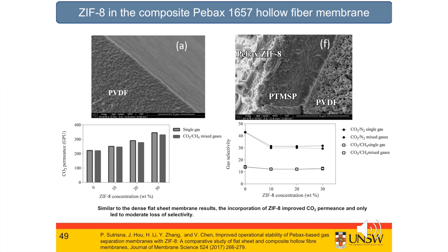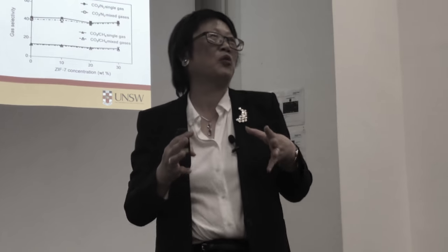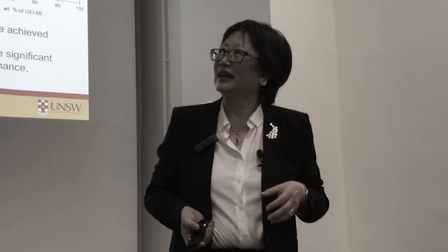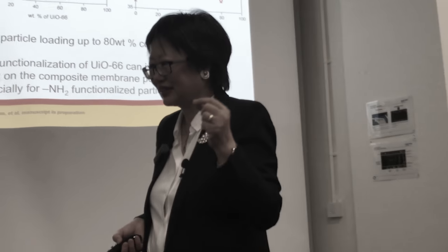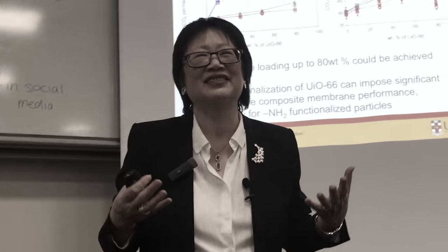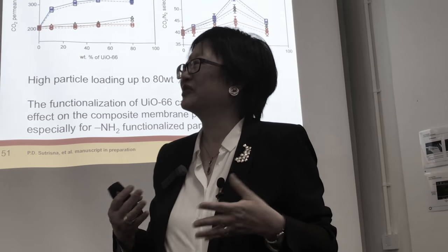So with more rigid ones, as I said, we don't see the slight loss in selectivity, so with the ZIF-7, compared to the ZIF-8. So this is quite important for you to think about these framework materials as not quite like crystals. They're kind of an intermediate between soft and hard framework. So the interesting thing is ZIF-8 gives you increase in permeability, but not much increased selectivity, because ZIF-8 doesn't have much intrinsic selectivity of CO2 over nitrogen.